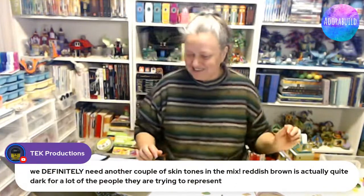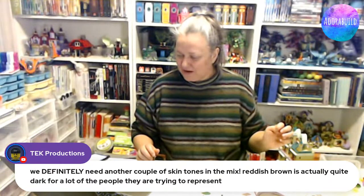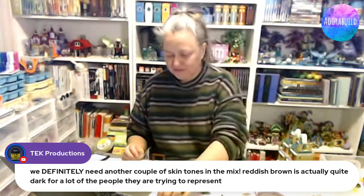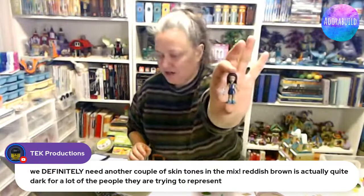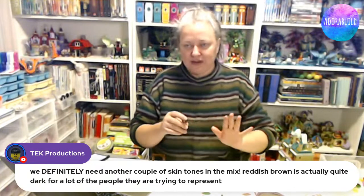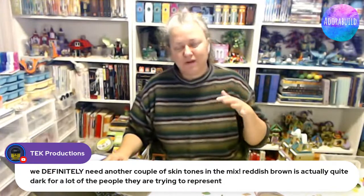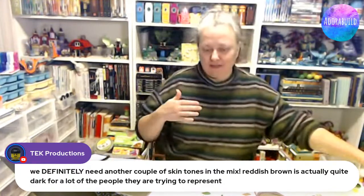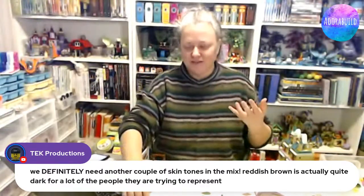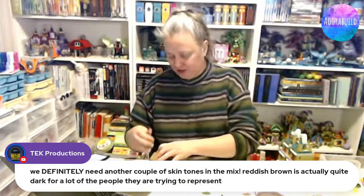And then Tex also saying we need another couple of skin tones. Reddish brown is actually quite dark for a lot of the people that are trying to represent. Oh, yeah, especially with minifigures. I think Andrea's skin tone is quite nice in comparison to the reddish brown skin tone, but it would be nice to even have a darker skin tone as well. We'll see. Not that I'm an expert in skin tones, but I think it also has a lot to do with undertones. I'm not too sure if a reddish undertone is that common in actual humans. But I have a funny feeling that Andrea is a bit yellowy.